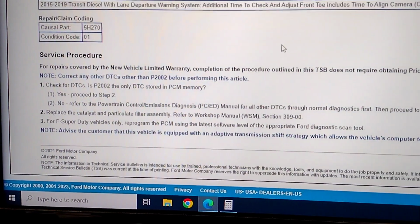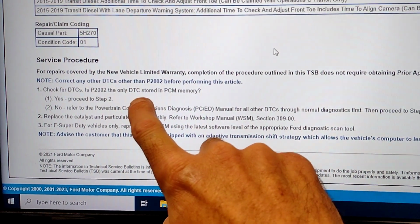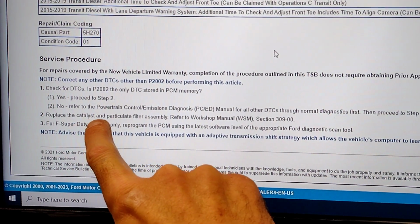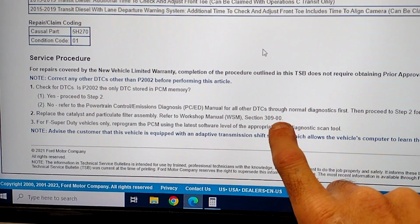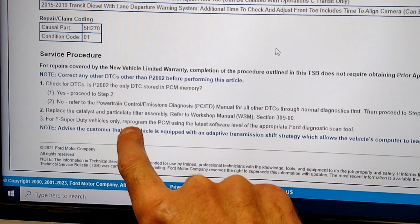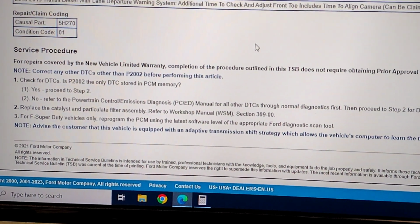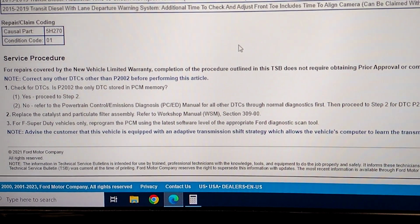Nice. Service procedure. Check for the DTCs. Is it the only DTC stored in the PCM? In my situation, yes. Proceed to step 2. Replace the catalyst particulate filter assembly. Refer to Workshop Manual 30900. After you're done installing it, for Ford Super Duty vehicles only, reprogram the PCM using the latest software level and appropriate Ford diagnostic scan tools. And then I've got to clear all the catalyst codes and all that good stuff.